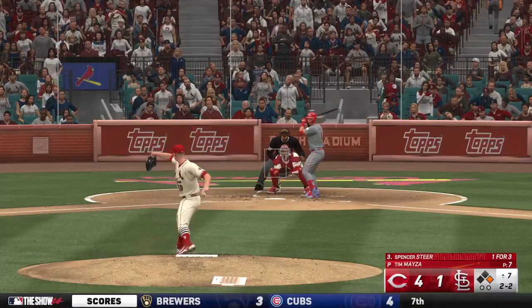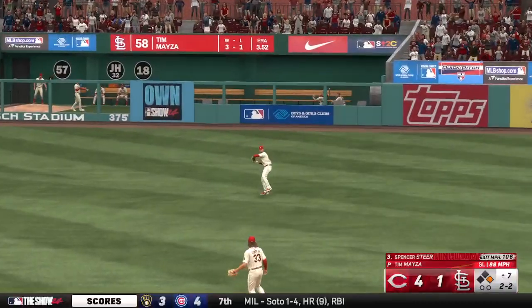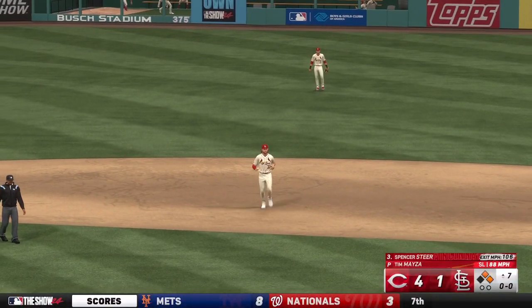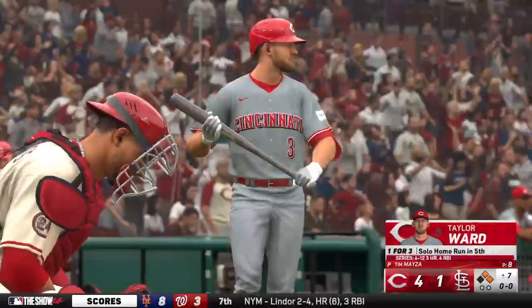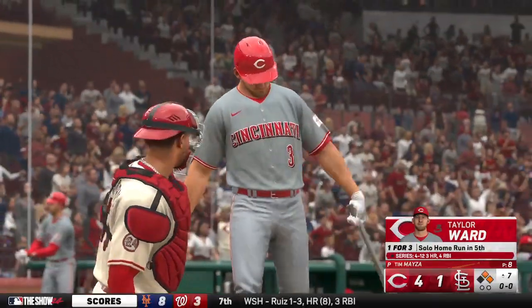At the belt and fires. Base hit. Throw back in quickly. First and second now with nobody out. The left fielder, number 3, Taylor Ward getting ready to hit. He's already homered here in this one.